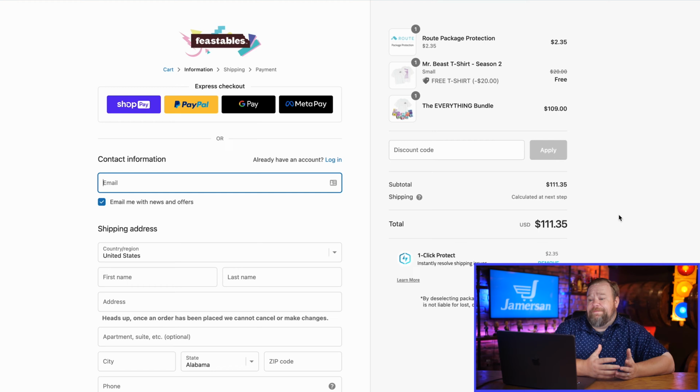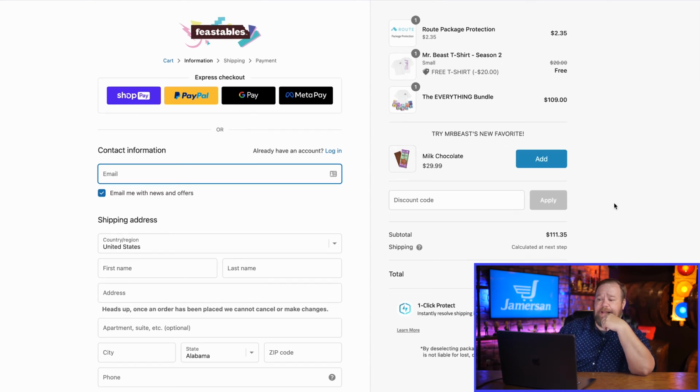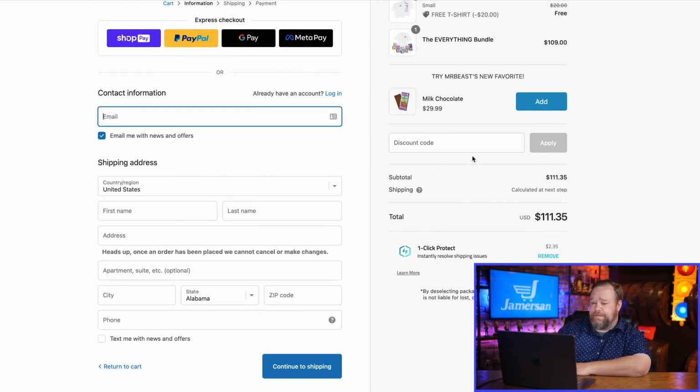All right, so standard Shopify checkout at this point. I could do Shop Pay. They do Route package protection, which I'm assuming is for the chocolate. I'll have to look. I don't know much about Route package protection, but chocolate is difficult to ship. It'll melt. Maybe that's some sort of insurance for it, or that's some sort of add-on for ice packs and things. I would assume they've already got that calculated in though.